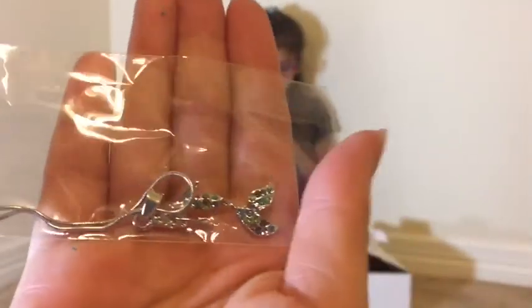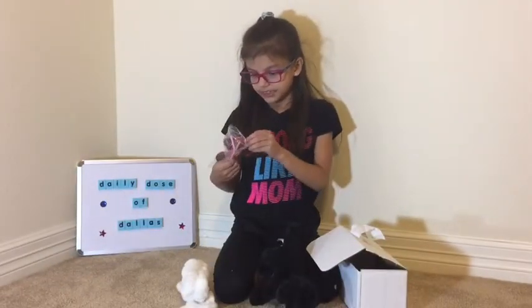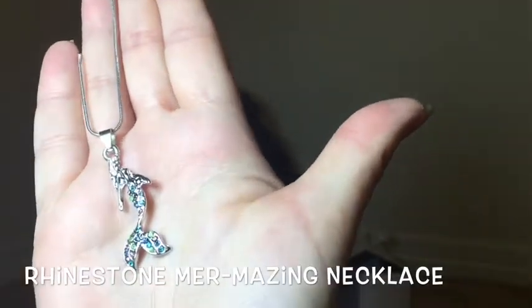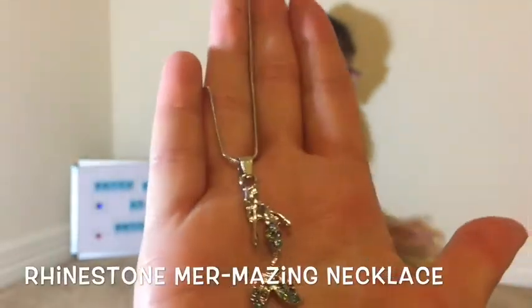Oh my goodness, it is. I'm sorry. Here we go. I should take it out of the plastic. I'm gonna take this one out. Yeah, here we go. Let me shine some light on this. Really pretty mermaid sparkly tail.